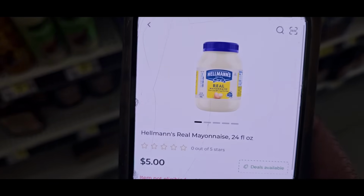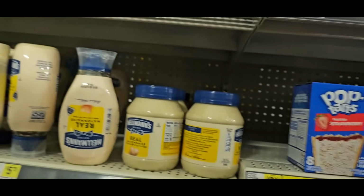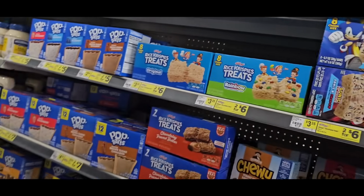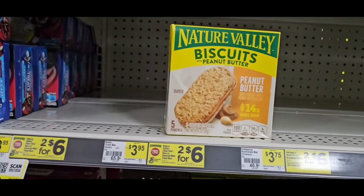Okay, our helmets is $5 right here. And when we scan it, we see that it's $5. Has a $2 coupon, making that $3. Okay, that's an awesome deal. It's cheap. If you can find that helmets with olive oil in it, you're gonna get it even cheaper than that.